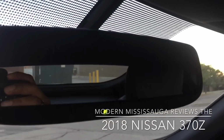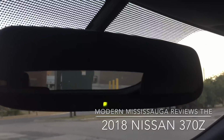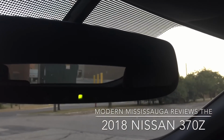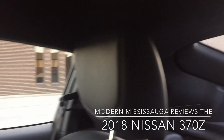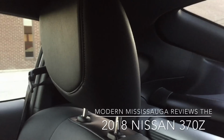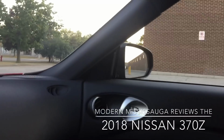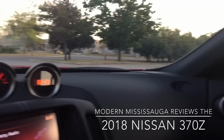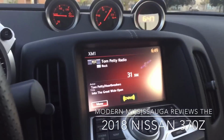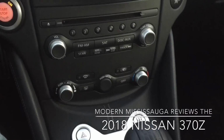So no sunroof on this model. Small rear window. Let's see what I can do there. Yeah, so that's pretty much what you'll see out the back window. Lots of blind spots in the car. Again, it's a coupe, so when you turn around, those pillars are massive. So you've got to use your backup camera to really find out where you're going and make sure you don't hit anything. And obviously your side mirrors and your center mirror. But that's that.